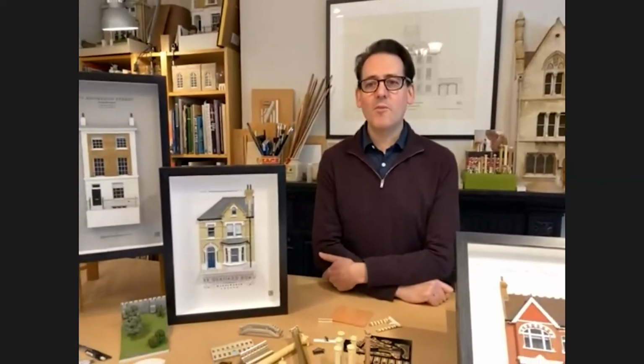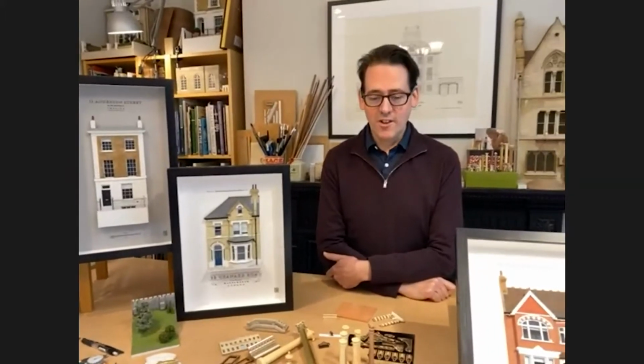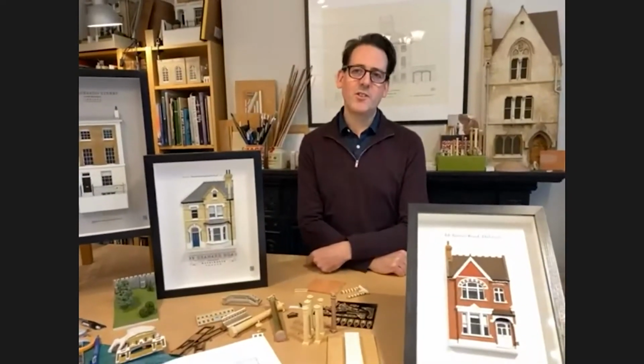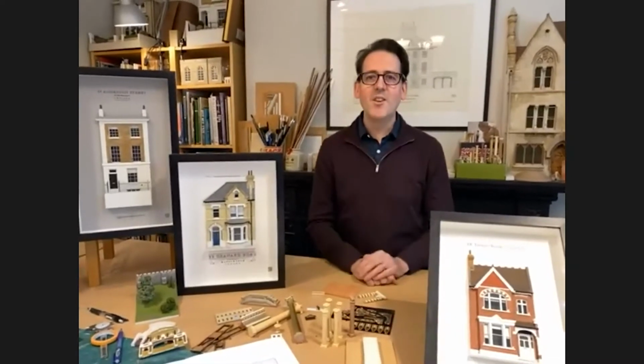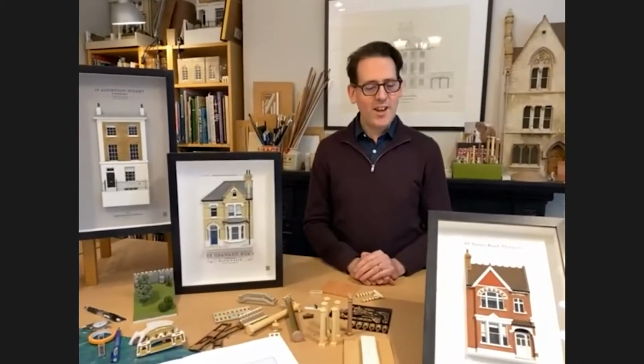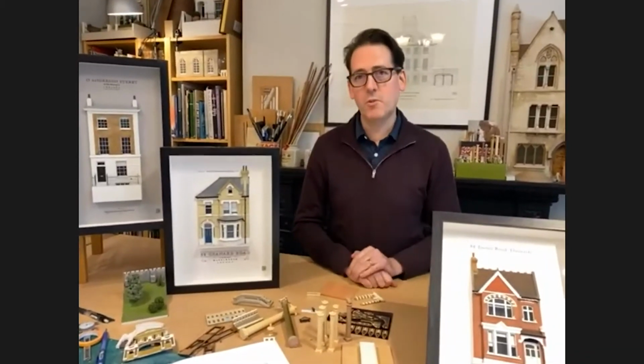This is my studio. I work from my home in South London, and it's been incredibly convenient during lockdown to be working from home. And in lots of ways, it hasn't made too much of a difference to my general routine. Today, I would like to show you my architectural house portrait models.